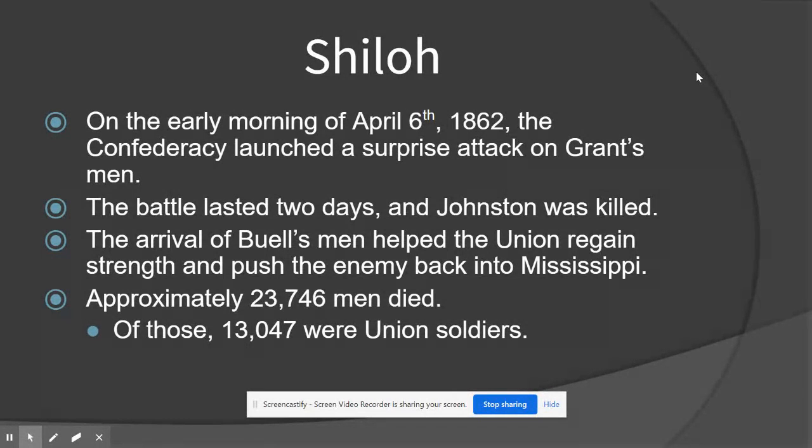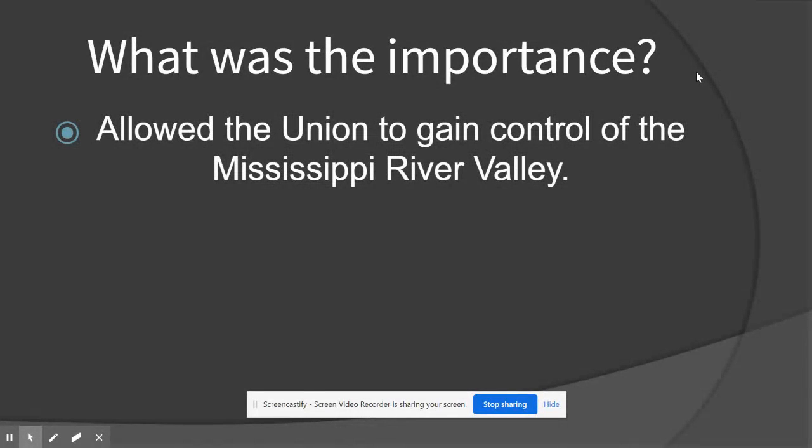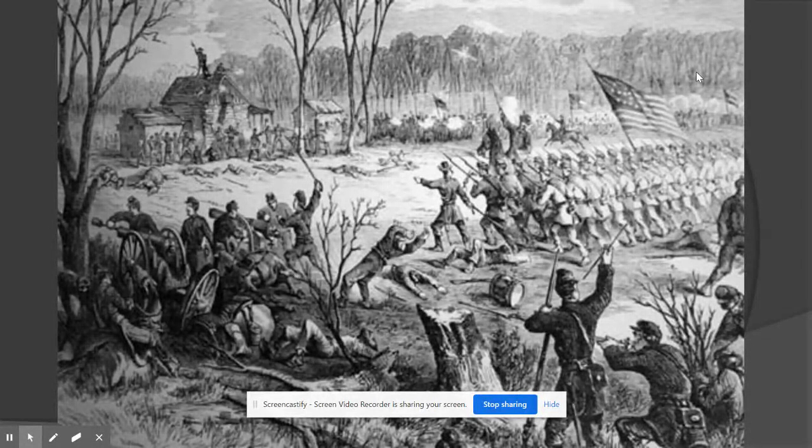the Battle of Shiloh. So why is this battle so important? It will allow the Union to gain control of the Mississippi River Valley. You can go ahead and hit pause if you need more time to write, but I will continue moving on to the next slide.